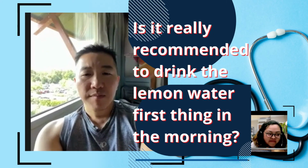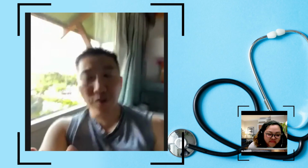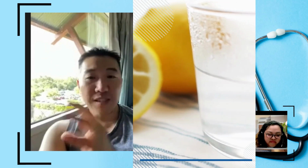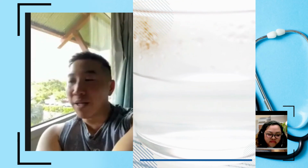So is it safe, or is it really recommended to drink the lemon water first thing in the morning? Absolutely. But we're talking about 2 to 4 slices of lemon, and it's infused, which means that you're not squeezing out the lemon juice, right? You're just putting the lemon slices into your water bottle and letting it sit for maybe an hour or two, so that the lemon and the water can ultimately infuse.